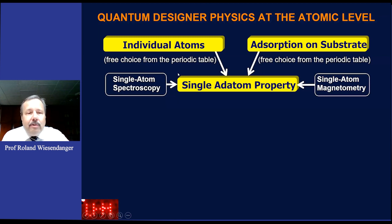And so we need new tools, as you will see, to do single atom spectroscopy to really probe the properties of individual atoms on surfaces, to get information about the electronic states of such atoms, but also magnetic states with single atom magnetometry. I'm going to explain this in more detail later on.